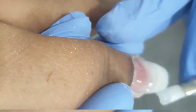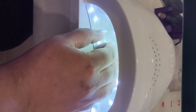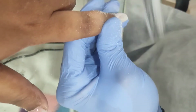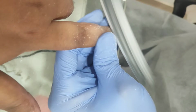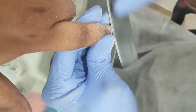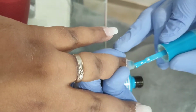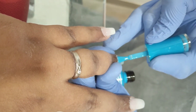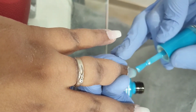The first thin layer of the UV gel was not that painful, but the second one, where they create a bond, bonding, that's the word they use, with your real nails to the acrylic nails. They put a very thick layer of gel, and when you put that under UV light, I swear, guys, that will give you kind of an electric shock.